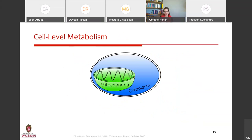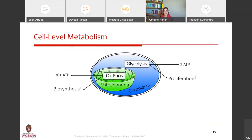We're looking at metabolism. So just as a brief refresher from whatever biology you've had before, cells use ATP for energy. They generate this ATP in two ways, right? They either generate it in the cytoplasm through glycolysis or in the mitochondria through OXPHOS. What's important about these two pathways is, first of all, that they create a very different amount of ATP per cycle, but also that they're associated with different cell types or cell phenotypes. Glycolysis, elevated glycolysis, is typically associated with an increase in a proliferative phenotype, whereas elevated OXPHOS is typically associated with an increased biosynthetic phenotype.